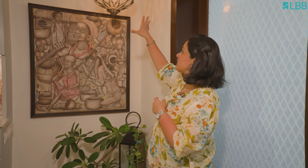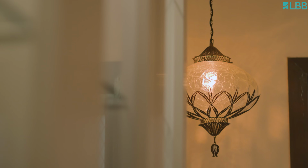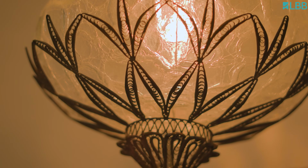This light here is something that I bought last summer from Turkey. Carried it and lugged it around because I was so scared of breaking the glass, but it all worked out well.